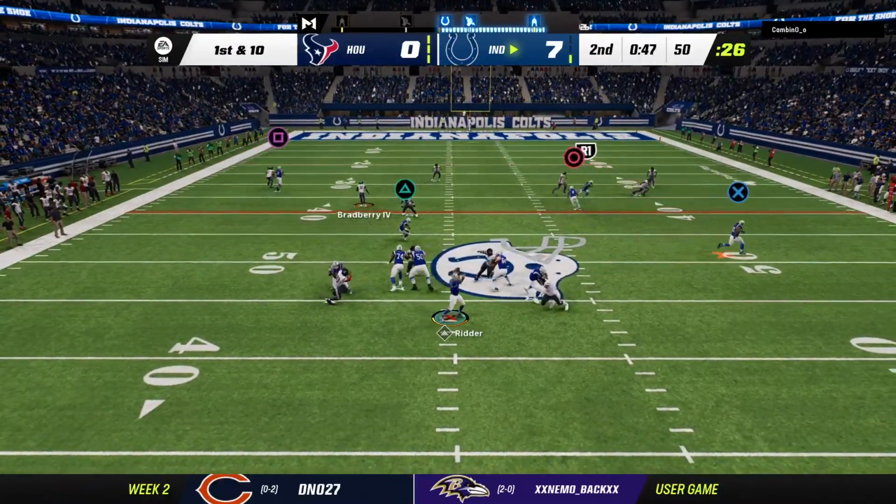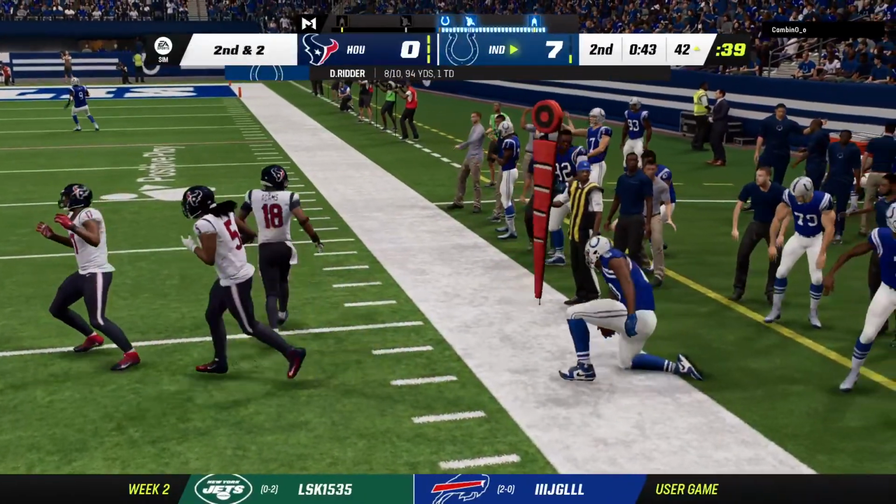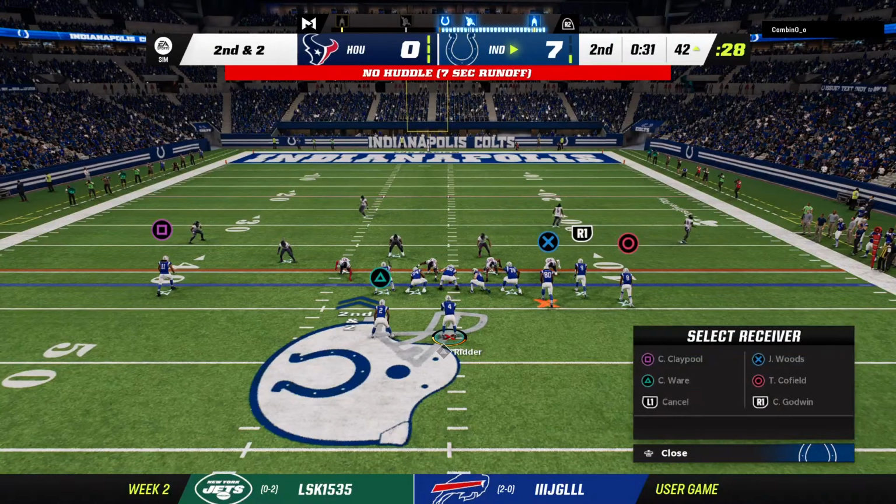Back to throw now on 1st down. And he's got the hook up here. It's Woods. And they'll get this down to the 42-yard line.